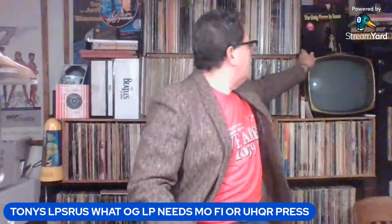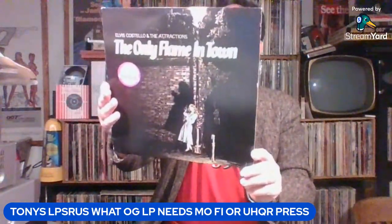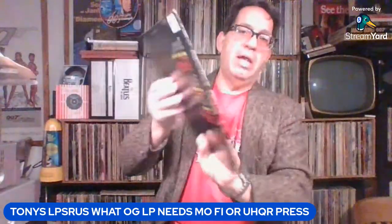So that's about it. And I also have my pick of the day, which I think is an audiophile sounding pressing, but it's only an OG domestic run-of-the-mill 12-inch. And that's up here. That's Elvis Costello, The Only Flame in Town. This is a 12-inch EP. This is a promo, actually. It's a 33 1/3. You see the promo stamp.